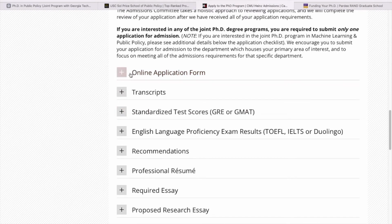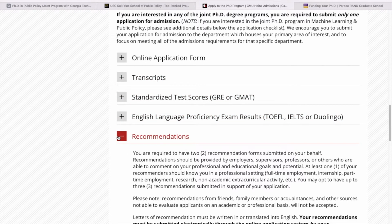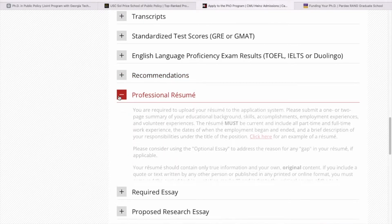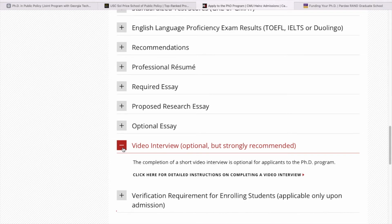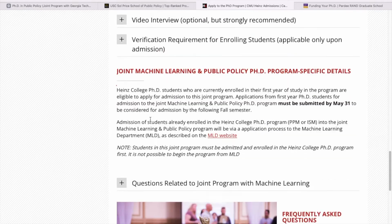It says you need your online application form, your transcript, GRE or GMAT, TOEFL. You need some letters of recommendation. It says you're required to have 2 letters of recommendation. You need your professional resume, required essays. You'll also need a proposed research essay. There's some optional essay. They say there's also a video interview. It says it's optional but strongly recommended, and then verification requirements.